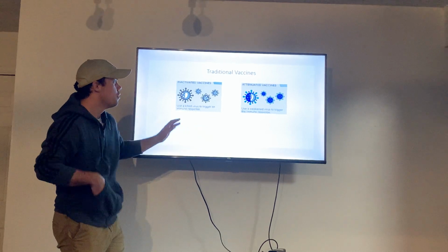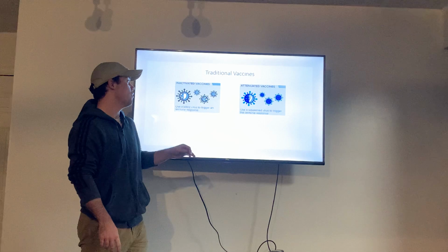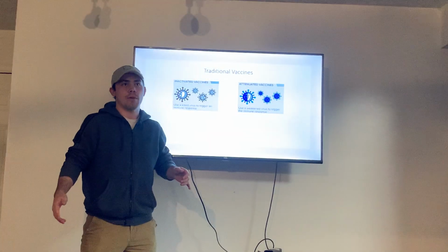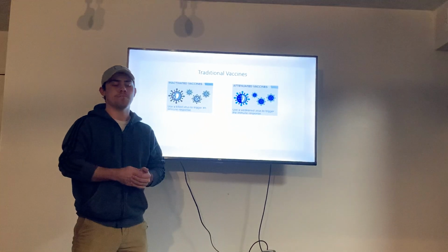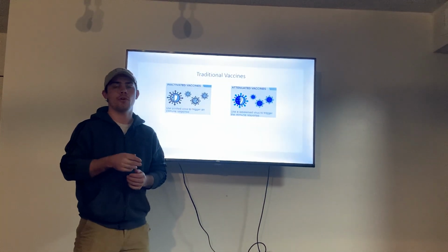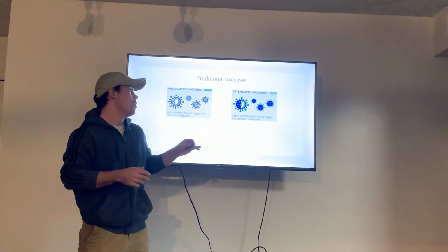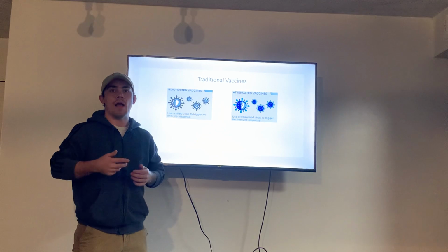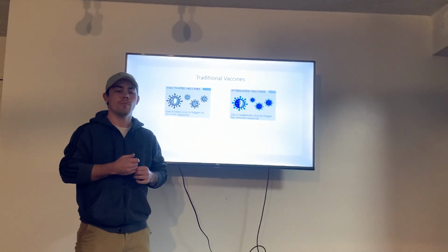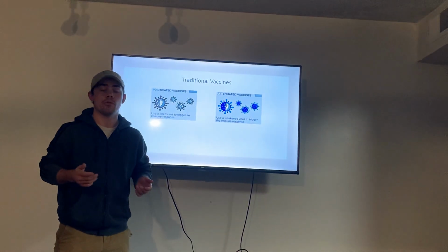Attenuated vaccines are almost the same thing. Instead of entirely killing the virus, you just weaken the virus so that it's not going to have such a strong effect on your body. This might make it easier for it to get to where it needs to go. A dead virus is just going to be floating around the bloodstream. A weakened virus might be more active and doing a little bit of something in your body, so that your immune system is more likely to recognize it and produce those antibodies.